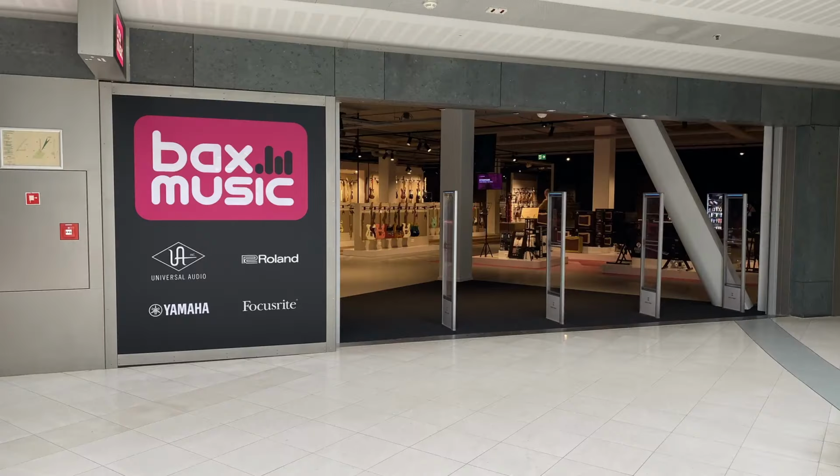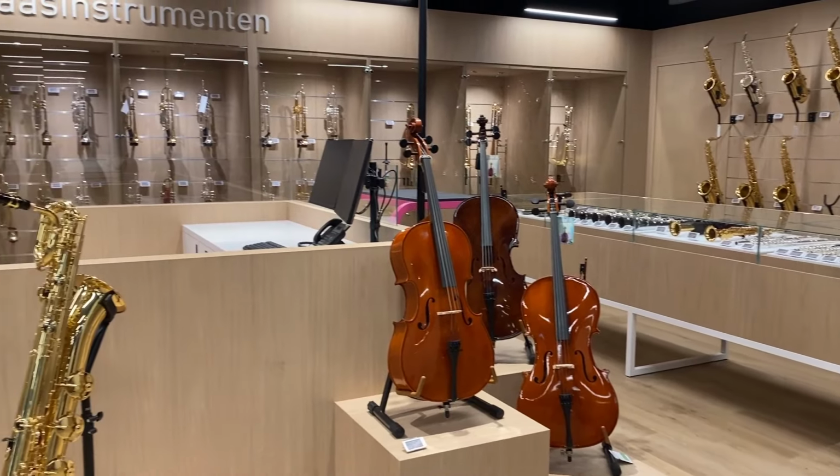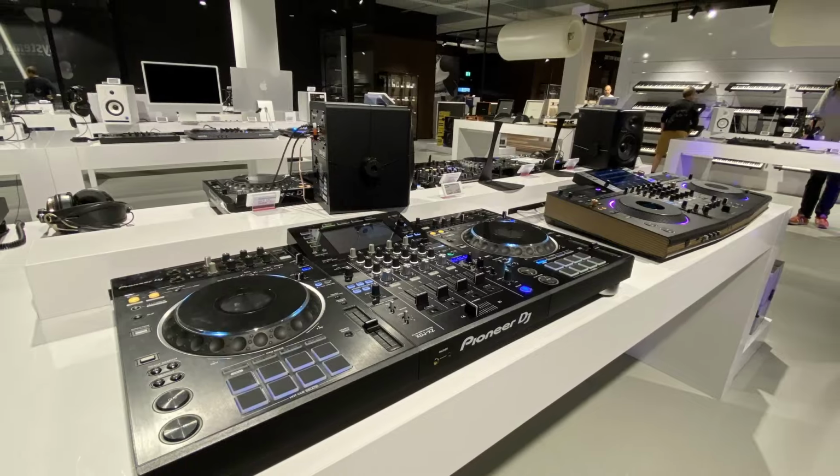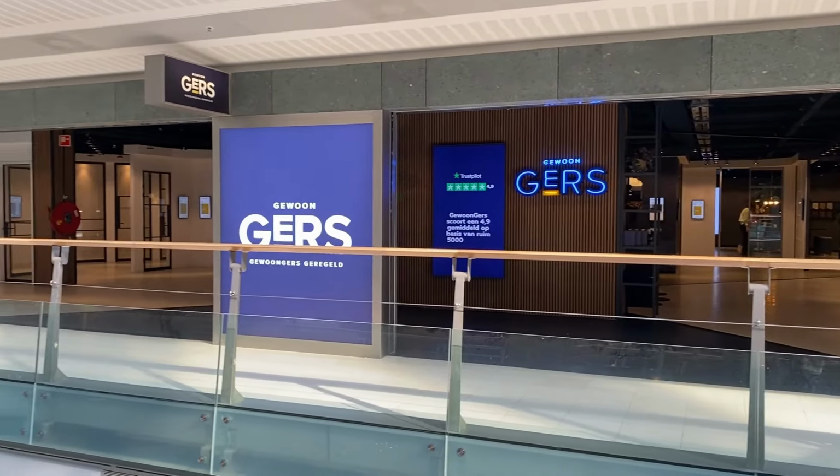There are also some niche shops here, for example, Bax Music. They have a huge range of items in there, for example, musical instruments, lighting, DJ decks. There are also other niche shops like there was one for doors and there's also another for artwork.